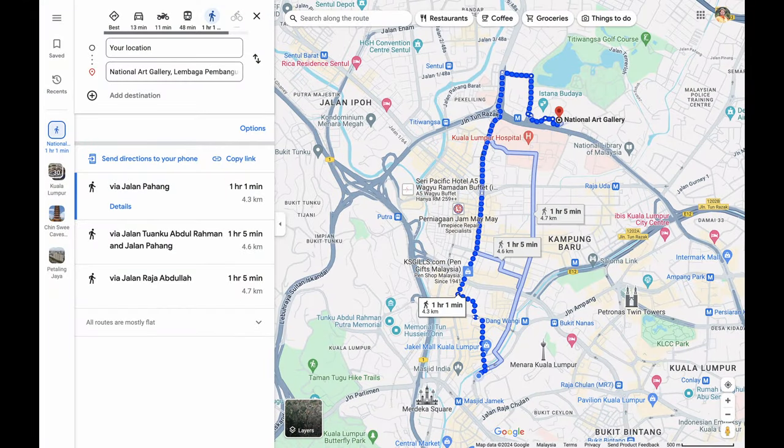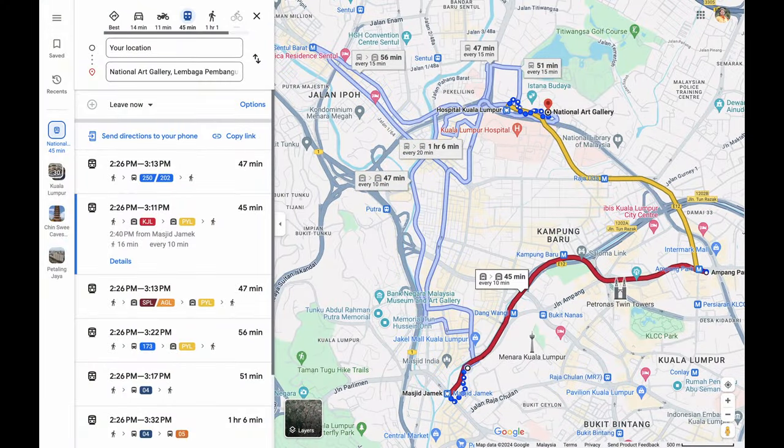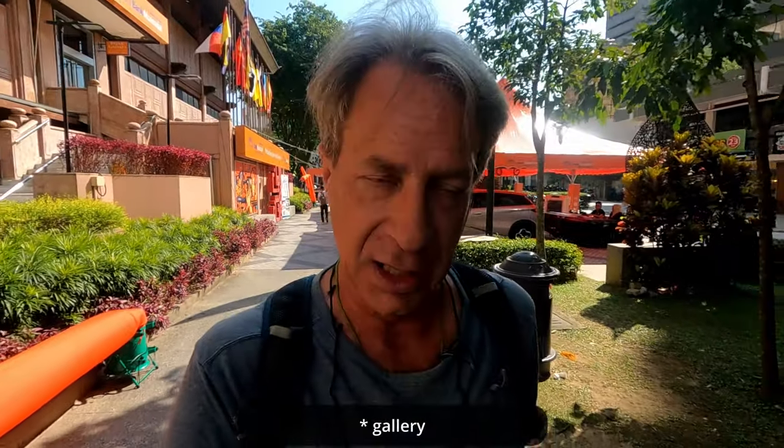because I was looking at Google Maps and it would take like an hour to walk there. But I am gonna go by LRT, MRT. But it's gonna take almost an hour to go by LRT and MRT as well. So you don't actually save much time by taking public transit. But of course, you save a lot of energy on your legs. And I want to save the walking energy for the museum rather than being exhausted and hot and sweaty when I get there.